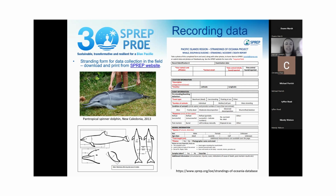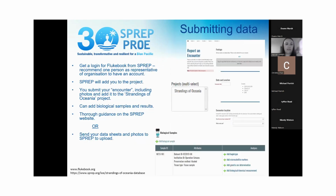So we've created a form that can be used by anyone throughout the SPREP region to record data. If you don't already have such a thing, it's not essential that you use it, but it might be helpful to know what kind of data is useful to gather. And this includes measurements and a guide to how to do such measurements. Here's a photo of some measurements being taken. They're always taken in a straight line rather than curving around the body. This form is available on our website to download as well.